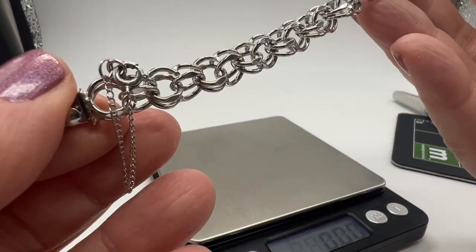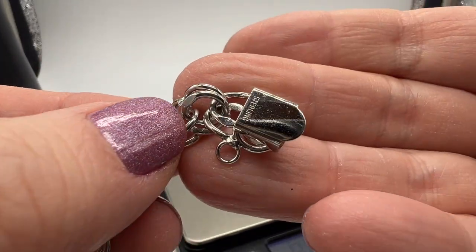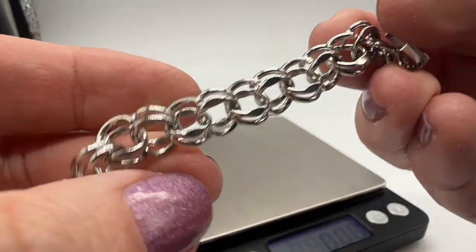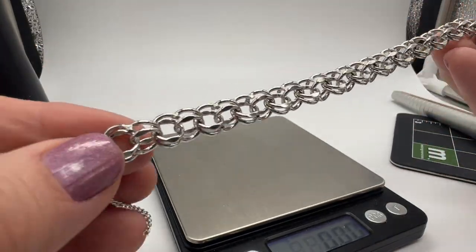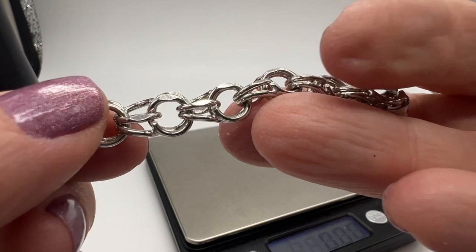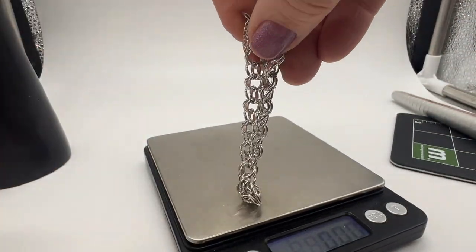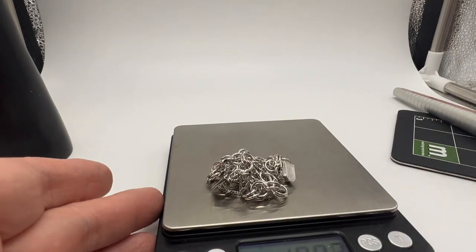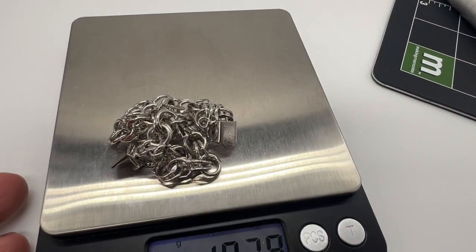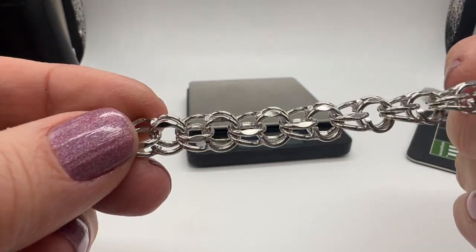Here's a beautiful naked charm bracelet. Of course, it can be worn without charms. It has a safety chain. This one definitely looks like it's 50s or 60s. It's a great piece. It's about 7.5 inches long or so, almost 19 grams. This is not light and thin.